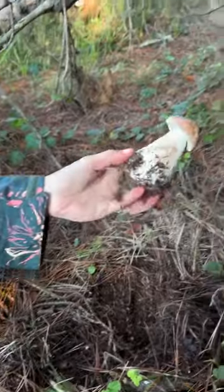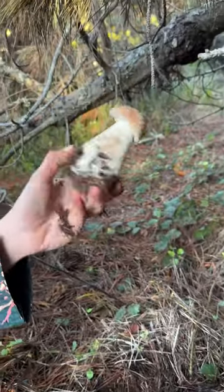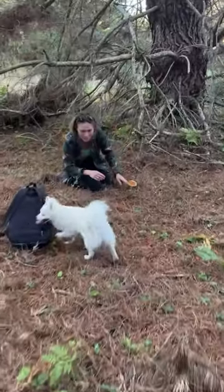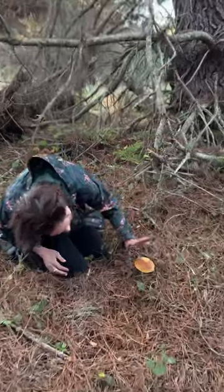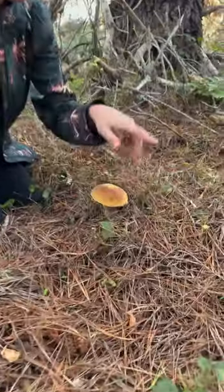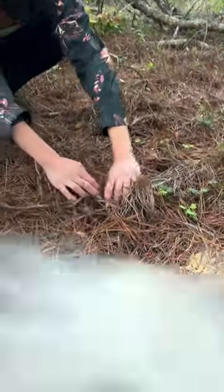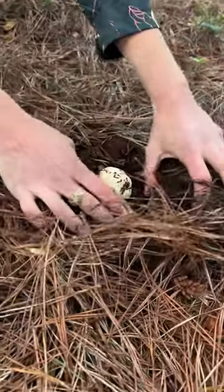Woo! That's a nice one. Very pretty. Perfect. Whoa, Jenna, what'd you find? Got a porcini. Oh, that's so pretty. Look at that. Oh, we got a shrimp. Yeah? Another one? Hey, Molly. Oh, wow. That's a pretty one, too.